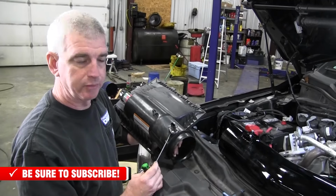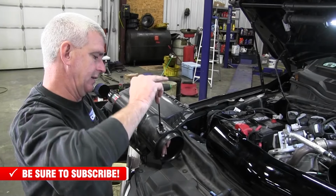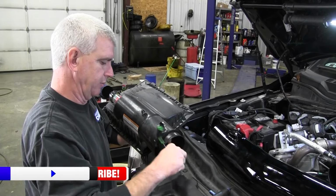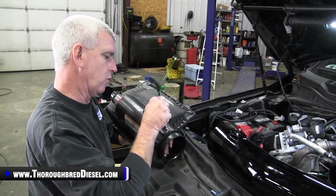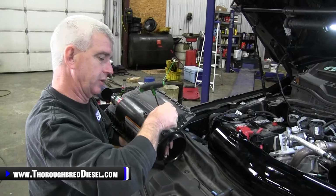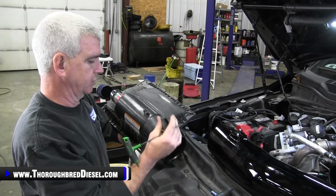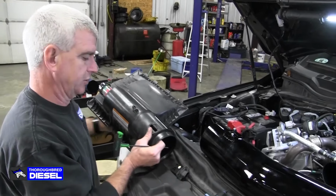Okay, we're going to go ahead and remove the stock mass airflow sensor from the air intake lid. This is a T20 to do this, and then you can go ahead and remove it. You don't need to keep the stock hardware, but you need to put it in your hoard pile, because you never know when you're going to need Torx 20 screws for a mass airflow sensor. And be very careful with it. It is an expensive little mass airflow sensor.